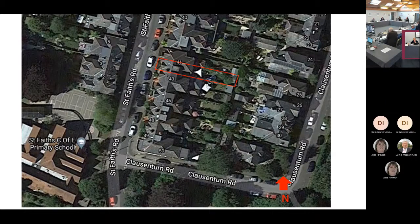Here we have an aerial view of the site. You can see the ginnels running here diagonally. And we have St Faith's Road to the west here, and Clausentium Road running to the south and the east. And you can also see some of the other examples of development along the back of St Faith's Road, with some two-storey development here. And you can see the existing dormer windows that have been built out.